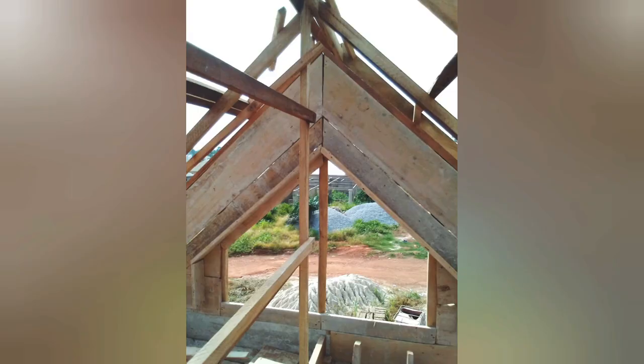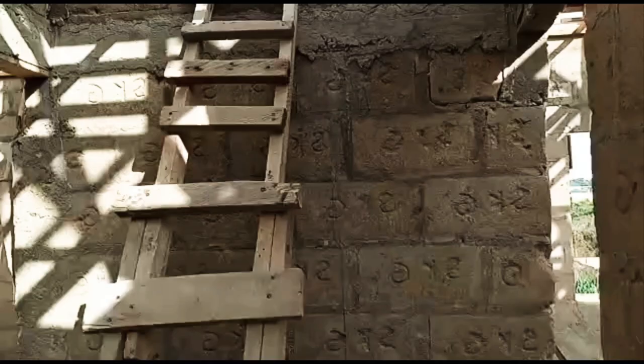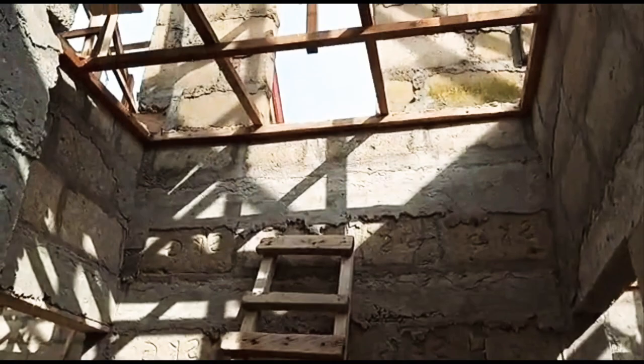This video is more about the gable that I did in front of the building, and also the water storage tank area and the access to it. All that has been done and completed. And this video is kind of late.